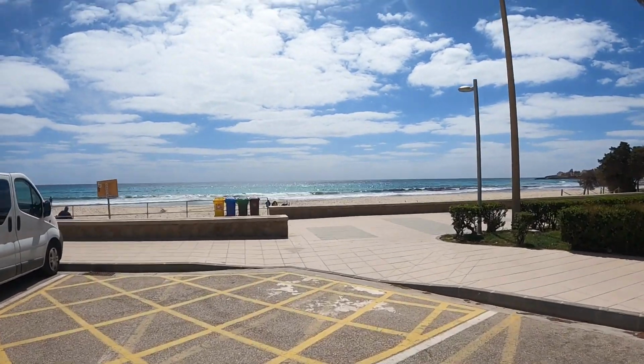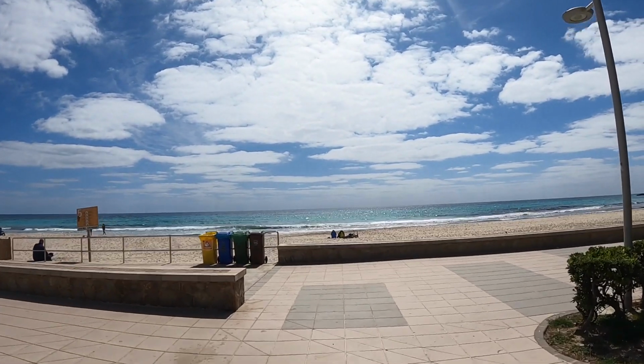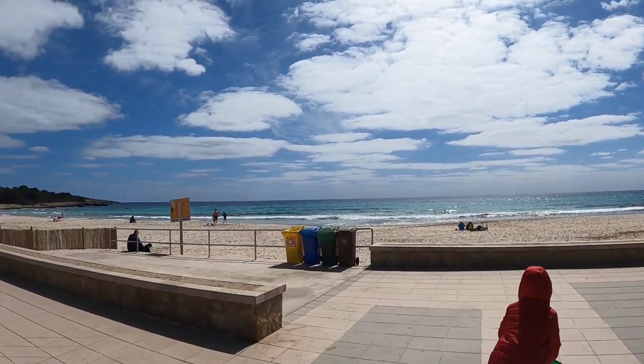It does look lovely, doesn't it? There's a few clouds in the sky, as you can see here. It's nice to have a few people on the beach, isn't there? Looks like a few people swimming over there.